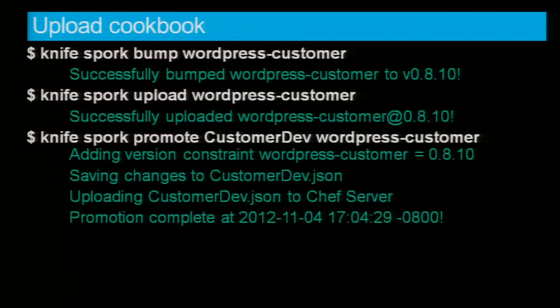So once that cookbook has been built, we use a plugin called Spork, which just bumps it to a new version number. Then we upload that version to our Chef server, doing a nice Spork upload. Once that cookbook is on the server, we then have the ability to make it available to all of our infrastructures. Now, that can be a good or bad thing.